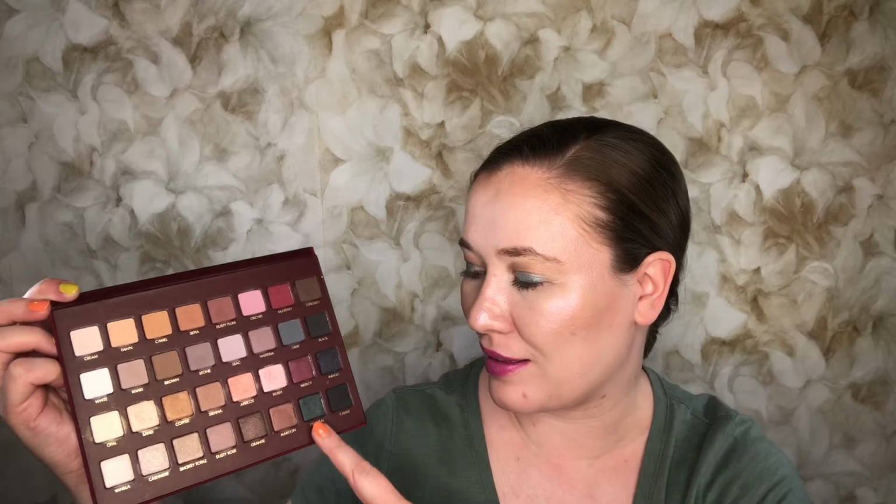So with this palette, what are my thoughts on the shimmers? I like the shimmers, but I like kind of a pop on my eyes, and only a few of those really gave me that, like the Cashmere. Apricot and Blush were okay. The Merlot and the Deep Teal didn't really pop. They didn't look like a shimmer. They looked more satiny on the skin. So there's some pretty ones in here, but there's a lot that just left me kind of blah.